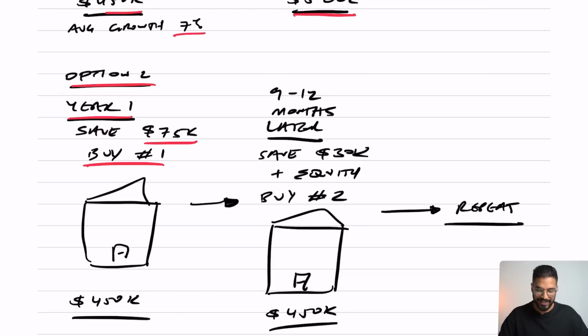So in this case, why is it $75,000 if the property is worth 450? Because 10% of 450 should be 45,000. And I'm going to touch on that in a little bit. But the main point here is that we're using less cash and we're able to purchase the same property. You go ahead and you do that. Now, when could I purchase my next one? Well, effectively, probably in about 9 to 12 months.